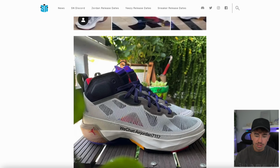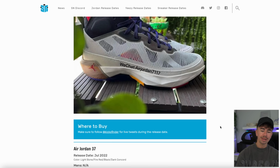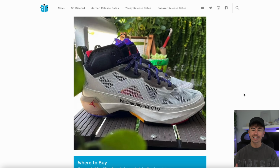And here's the first look of it in hand. This one right here. To me, it's just very, very meh. I don't know. If you're a basketball player, though, this would be very interesting because I think this is going to be the latest and greatest in terms of footwear technology for basketball players. These are going to be dropping next month, July 2022. So we'll probably start getting official images in the next couple weeks, maybe early July. So just keep an eye out if you're interested in this sneaker.